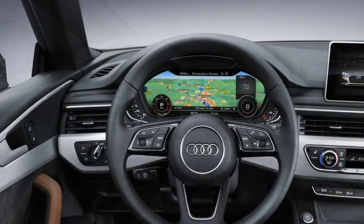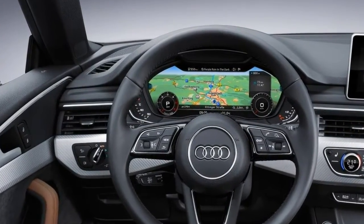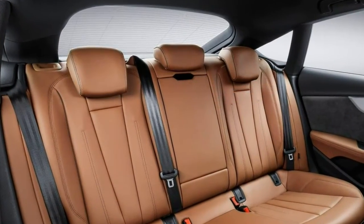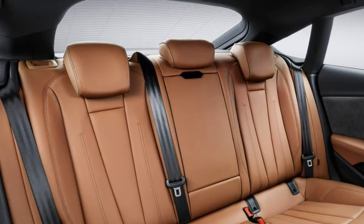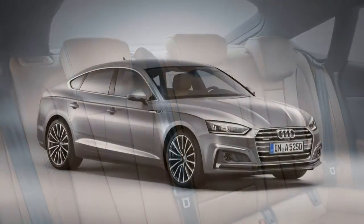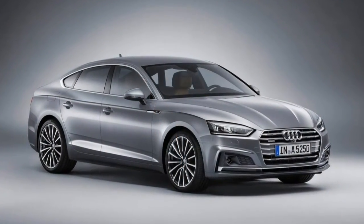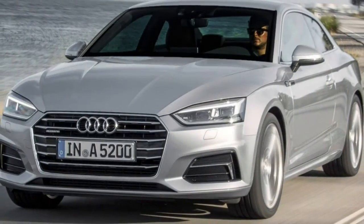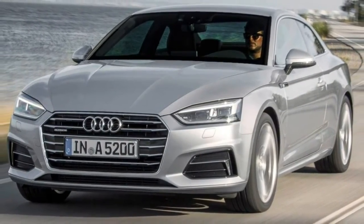Technology. Audi's MMI is one of the easier infotainment systems to use, and the screen placement further reduces distraction. The available virtual instrument panel is as appealing to the eyes as it is useful and effective. It makes cutting-edge tech as accessible as it can be.